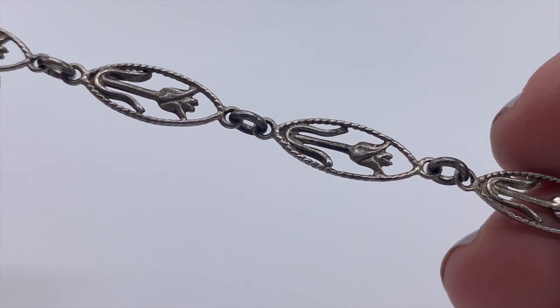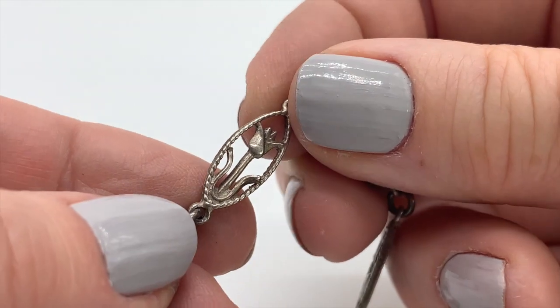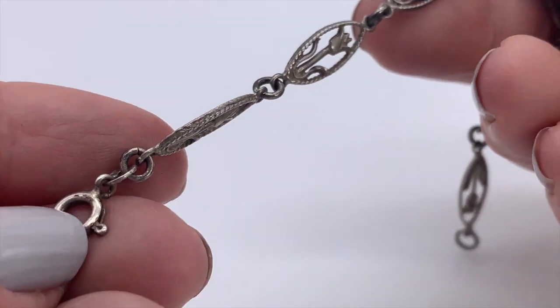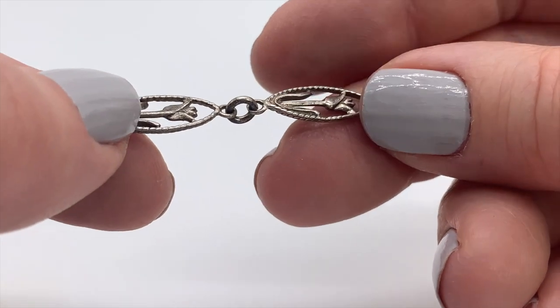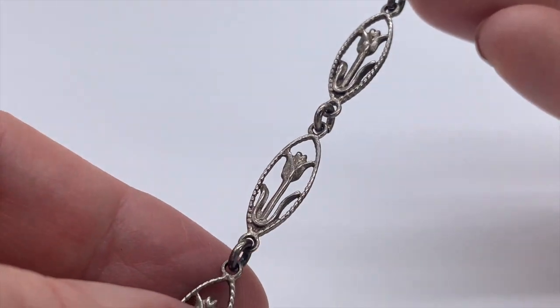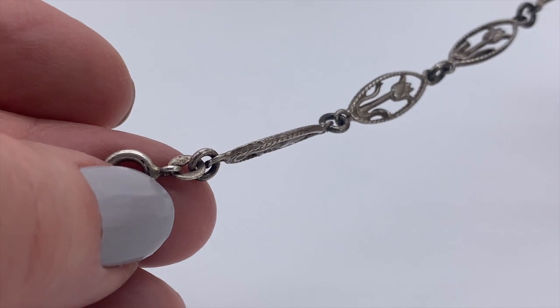This one is just the sweetest little bracelet. Look at the tulips. Isn't this nice? So I would call this a link bracelet. You could also call it a panel bracelet. I just love this. There's a single tulip in each little panel here. That's sweet, right? What a nice little bracelet that is. Very girly. I also think this has some nice age to it.